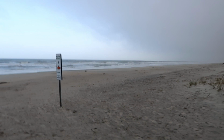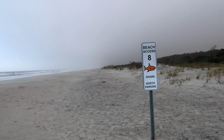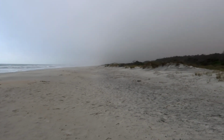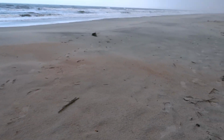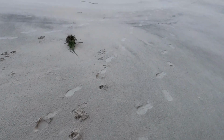Okay, this is weird. Honey, this is really weird. Do y'all know why? Leash area to the right, no dogs to the left. There's like no buildings, no hotels, no nothing. This is wow, wow, wow. What is this? Look at this, I'm taking this one.